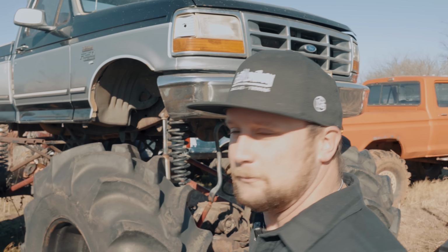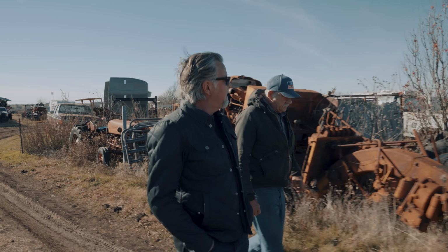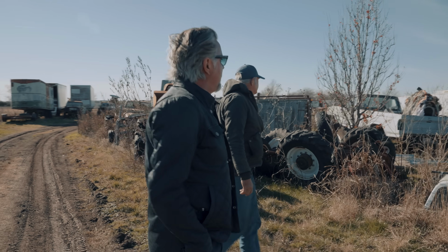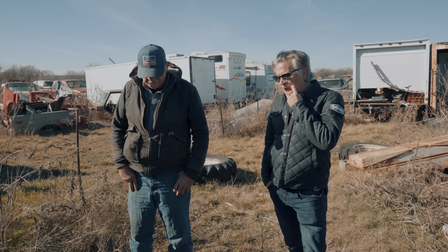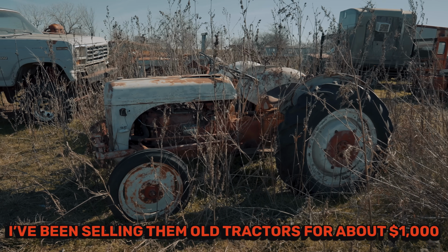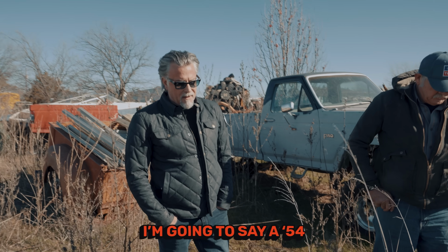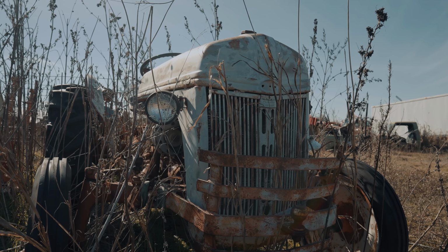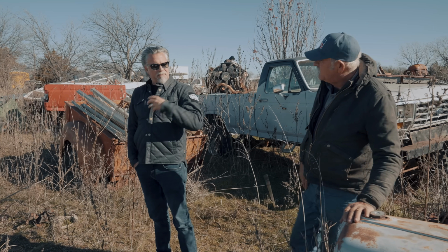That's what she said. You don't have a Ford 8N or 9N out here, do you? Tractor? Yes, sir. Right over here. I'm kind of looking for one. I got a kind of a silly project I want to do. What's something like that worth? I've been selling them old tractors for about $1,000. What year's that, you think? I'm gonna say a '54. Okay, right in there. Might have to think about that. I got kind of this weird project idea in my head that I hadn't fully fleshed out yet.